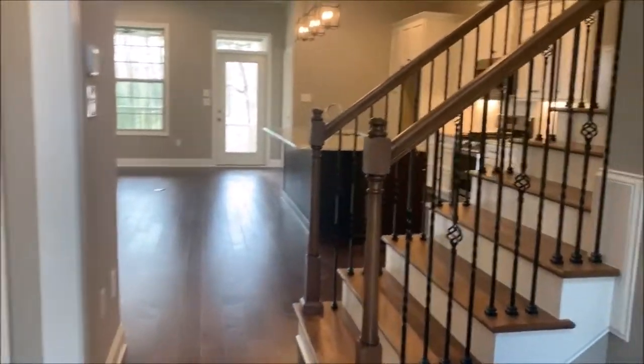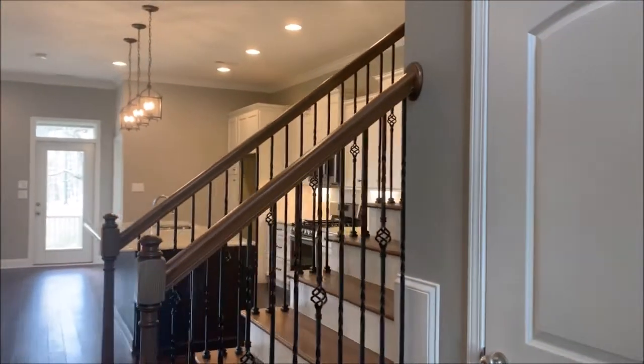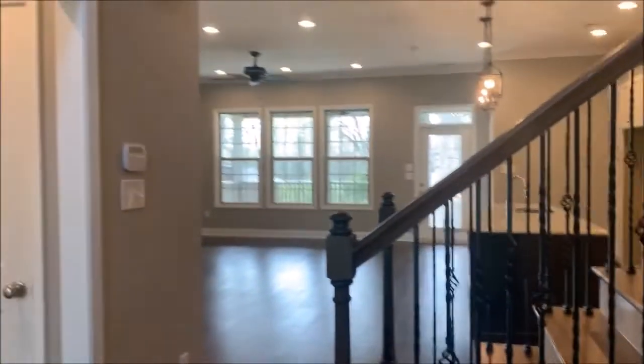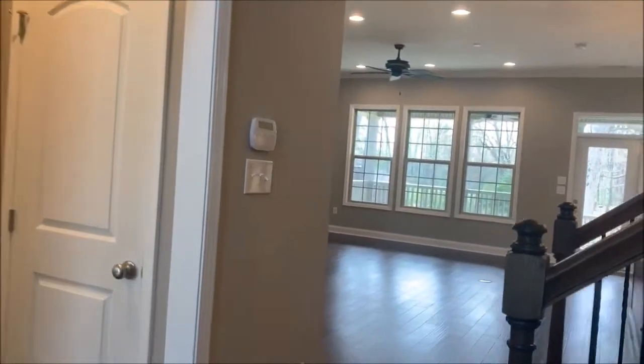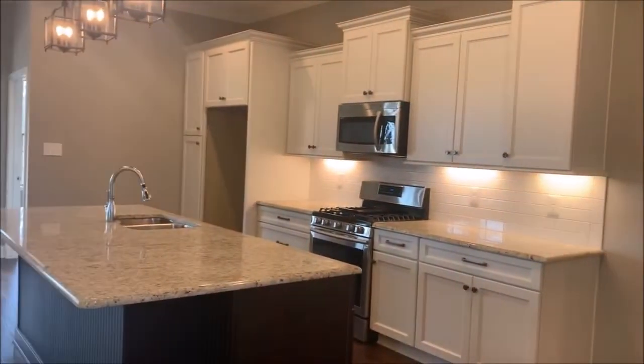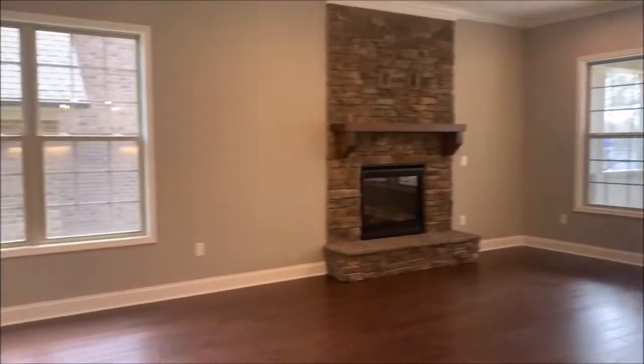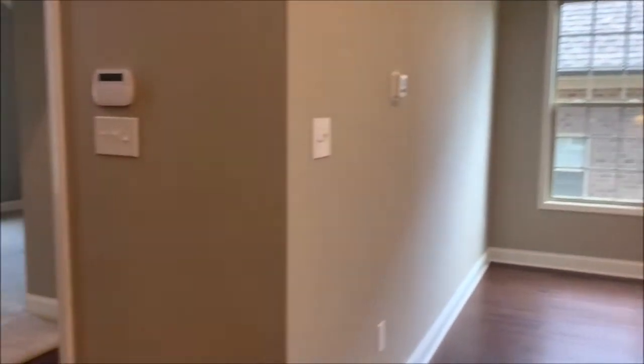So here we are entering this home. And I have to tell you, this floor plan is near and dear to my heart because, frankly, it's one of my favorites. I love, love, love the tall ceilings in the entry. But what I really love about this plan is that it's wide open and you have two full bedrooms on the main level. Let me show you that.